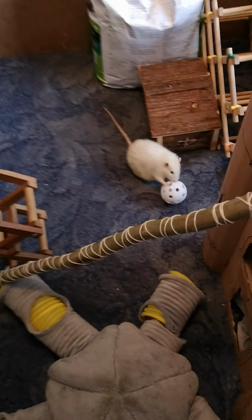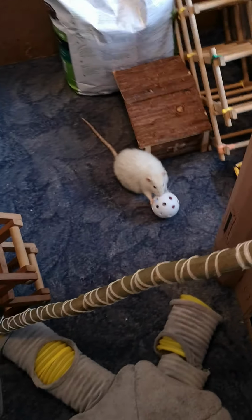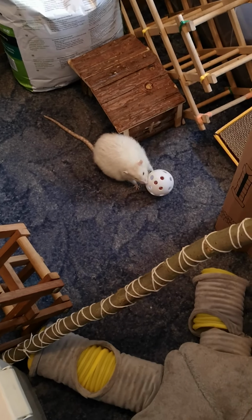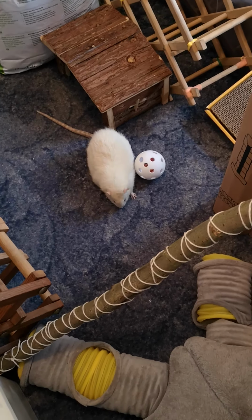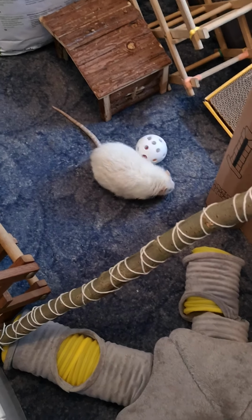You'll notice them scent marking when they rub against things, but also they do sort of a little hand shuffle. They're wiping their hands on the floor. And that's also scent marking.